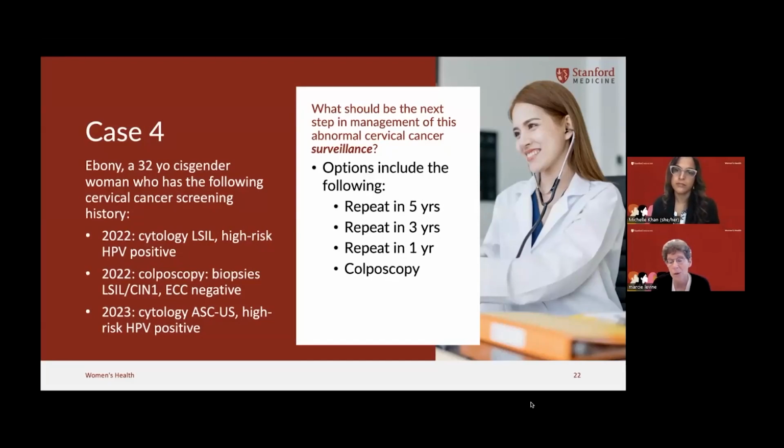So again, do I repeat it in 5 years, 3 years? Do I send her back to you guys for a colposcopy? This is now quite complicated for me. It absolutely is. And this is one big change with the 2019 management guidelines from previously. In the past, we referred everyone that had ASC-US, HPV positive, or LSIL to colposcopy, regardless of their prior history. But what changed is that we're incorporating their prior history and generating that risk threshold, what their exact risk is, and then we're putting them into one of those buckets to determine when we should see them again.